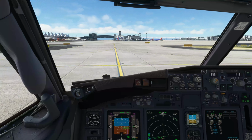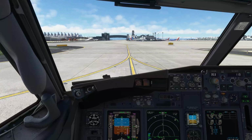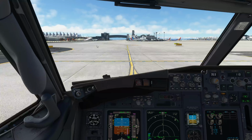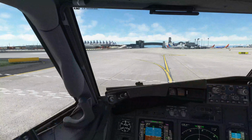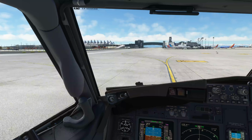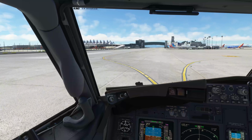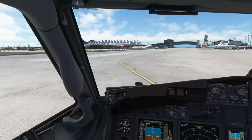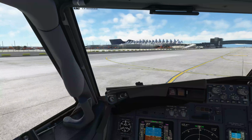It's fairly busy here. There's the famous terminal building over there. And then I think you take the shuttle train out to all the concourses. We're just going to look for the first open gate and we'll park up.